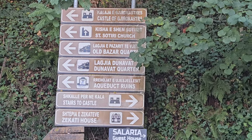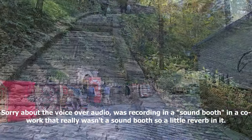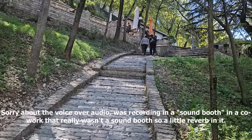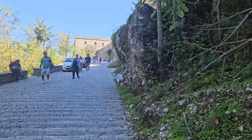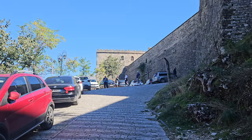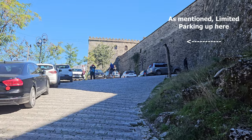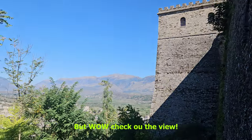So the first thing to mention regarding access to Gjirokaster Castle is there's actually two ways you can get up there. You can drive up, but if you do that, there's limited parking. So unless you really need to drive up, I wouldn't recommend that. The second option is to walk up. It's a fairly short walk, but it's pretty steep. But there are some pretty awesome views as you go. So my suggestion, take the walk.